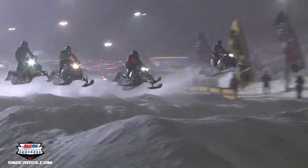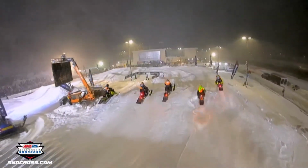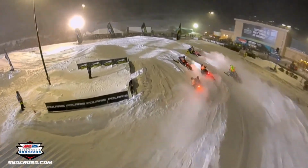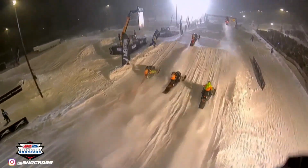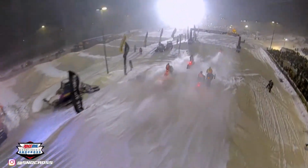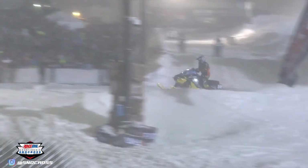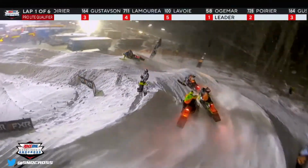Pack comes charging down through the Skidoo rhythm section. Ogamar trying to get into the outside corner first. Mission accomplished from Marcus, and nice job, it looks like, by Matt Lamorier, boxing everybody out on the inside to grab the second position. 3 wide for third in the air, and a little contact on the landing. I was nervous we might see a couple sleds land on top of one another, but Marcus Ogamar taking charge here through the FXR corner.